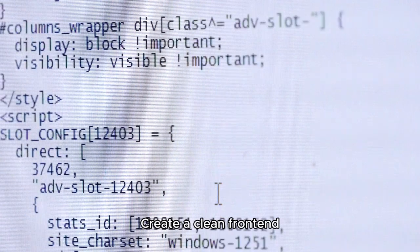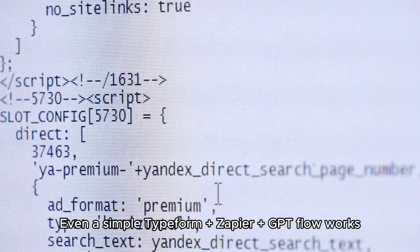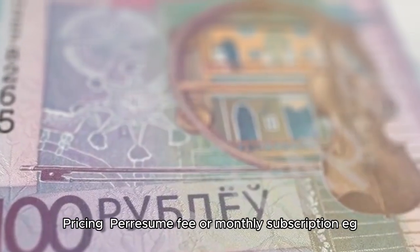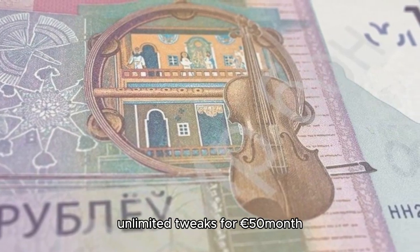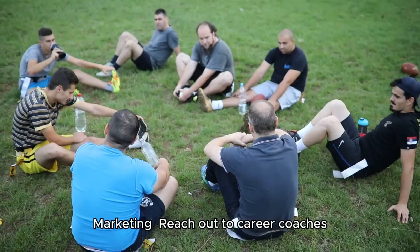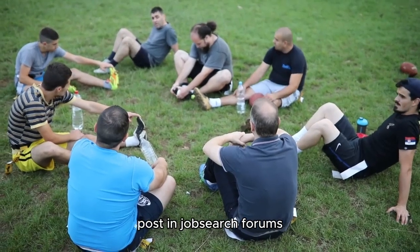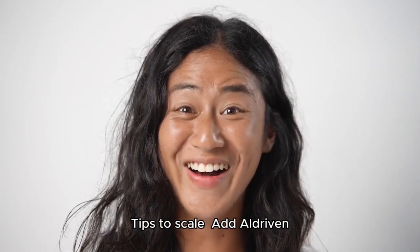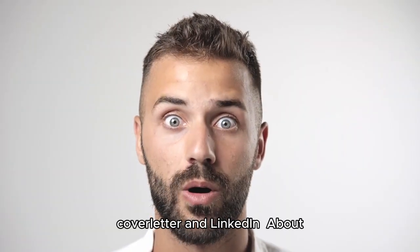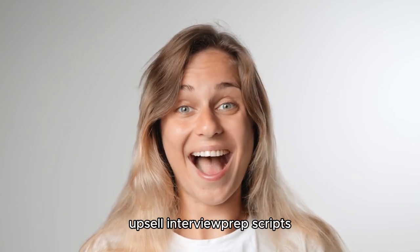Create a clean front end. Even a simple Typeform plus Zapier plus GPT flow works. Pricing: per resume fee or monthly subscription, for example, limited tweaks for €50 a month. Marketing: reach out to career coaches, post in job search forums, partner with university career centers. Tips to scale: add AI-driven cover letter and LinkedIn About section generators. Upsell interview prep scripts.